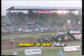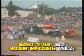Light on the nose, the front end starts to come up on Engler. The ground speed there, engine starts to go away a little bit on Engler. That's going to hurt awfully bad. Not the run by any means Engler was looking for. I believe he actually lost an engine on that shot. Still a decent run, 286.55, but he'll lose some points to Mike Piper.